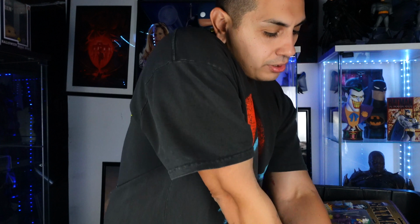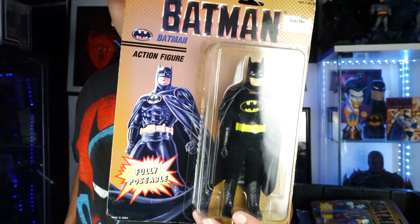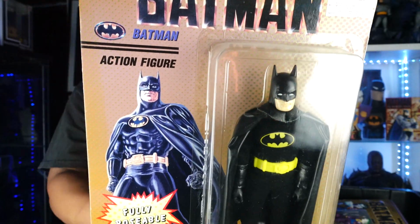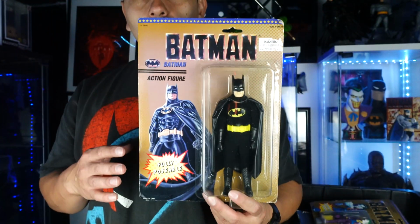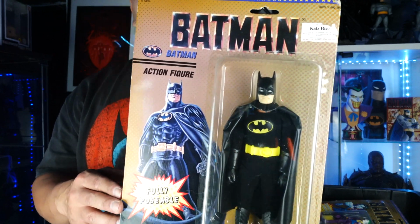And then lastly, this is one that I really wanted, and I ended up finding him one year at Comic-Con. This is the Batman action figure. It's fully posable. This is a larger scale one, like Amigo style. This is pretty cool. This is one that I really wanted for the longest time when I found out it existed just a few years ago, and then I found it.